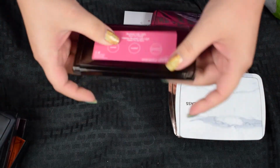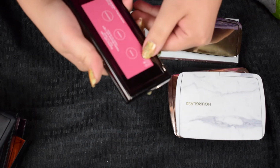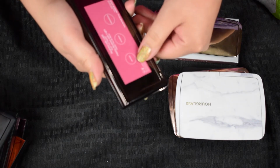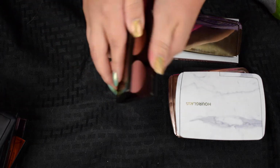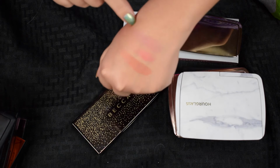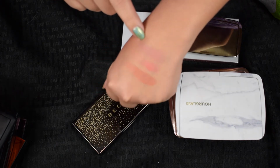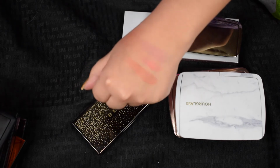I have a Becca blush palette here. This was a limited edition one. It's called the Blush with Light palette. It has a shade Wisteria. It also has Songbird and Snapdragon. And I honestly had never tried Becca blushes before, so that's the shade Wisteria right there. And I really love this. If I ever see a full size of this, I probably would purchase a full size of this blush.